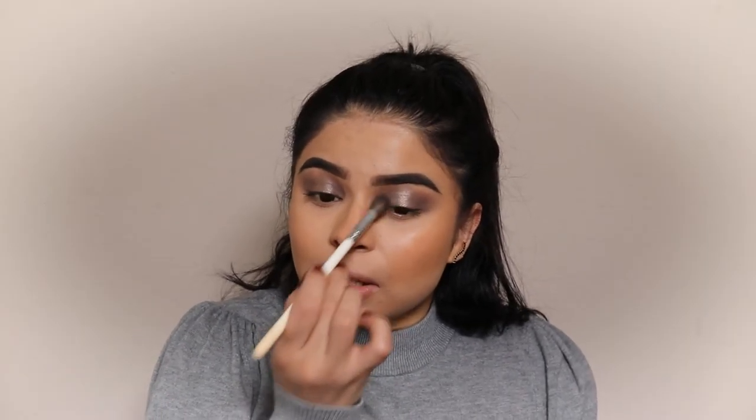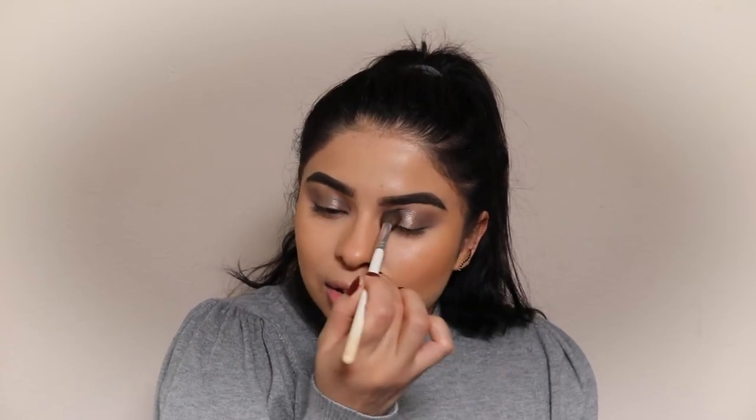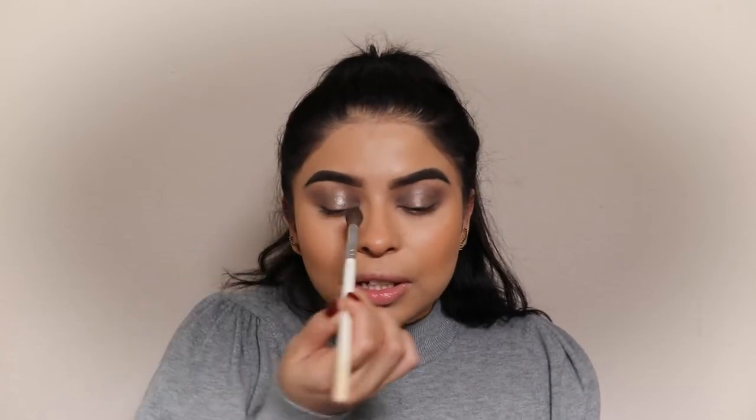Now I'm going in with the same brush that I used, and I'm just blending that in so it's nicely well blended.